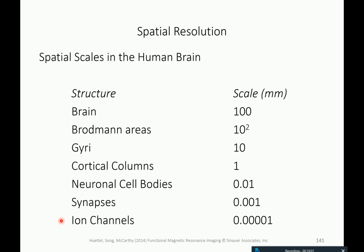So, spatial resolution. The common rhetoric on EEG versus fMRI is that EEG has great temporal resolution but poor spatial resolution, and fMRI has great spatial resolution but poor temporal resolution. That's kind of the basic thing.